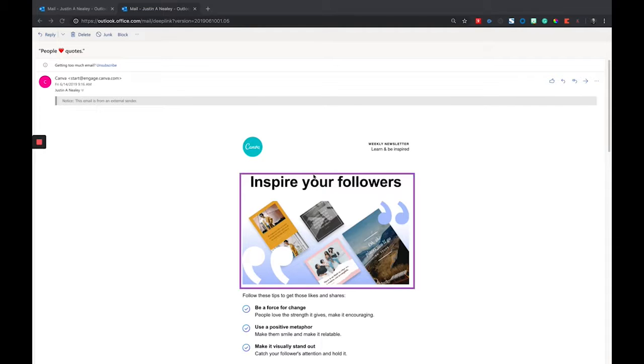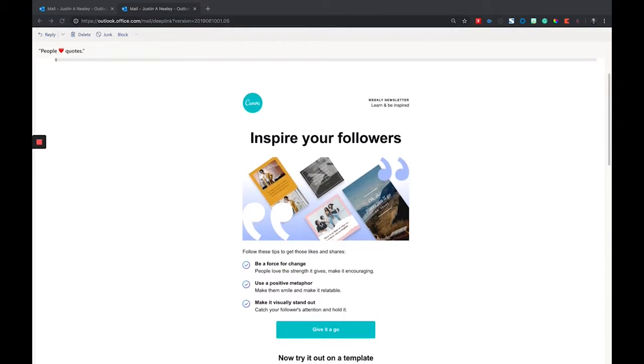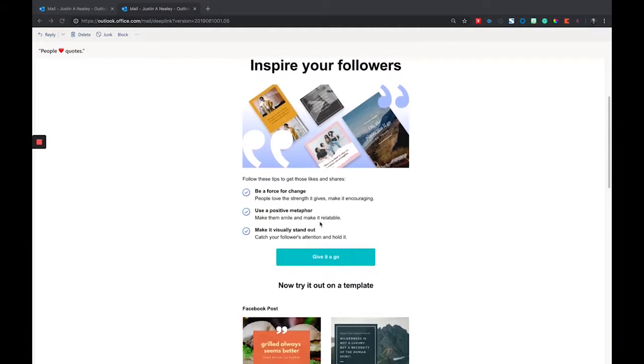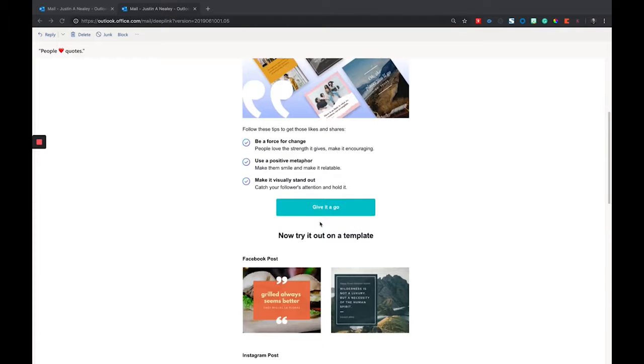I mean, look how clean it is. Inspire your followers. It's crisp, it's cool. And then also, I love the little call to action in the top right. It says weekly newsletter. Learn and be inspired. So that's kind of a subtle call to action, right? Yeah. To sign up. And then as you scroll down, notice that there's not a ton of text, and it's, again, very visual. And so they have these bullet points of what they're trying to get across to get people excited about the tips.